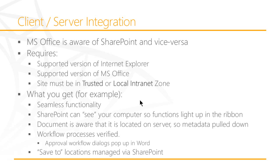Needless to say, it has to be the right version of Internet Explorer. I think, depending on what server product you got, I think IE7 is for SharePoint 2010. And I'm not going to talk myself in a corner. I don't know exactly what they are, but I think almost everybody's running the latest version of Internet Explorer. So Internet Explorer 11 with Office 2010 or 2013.